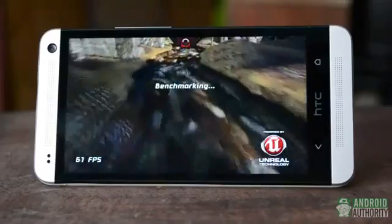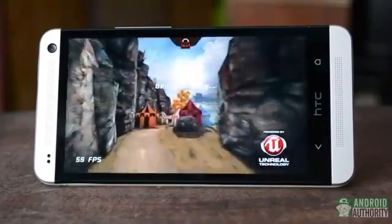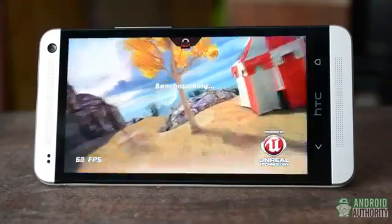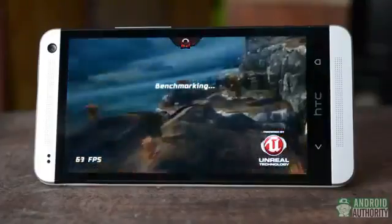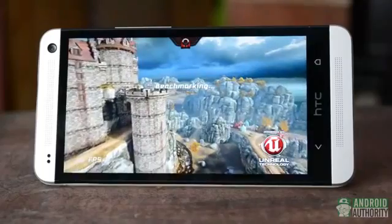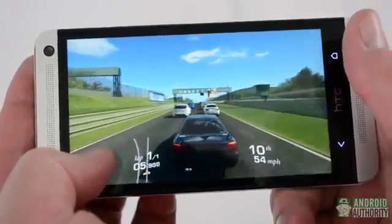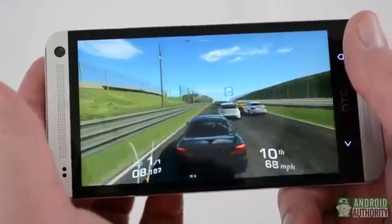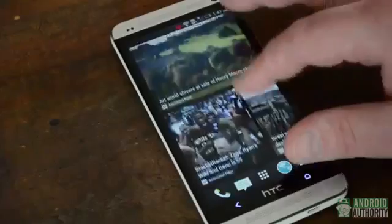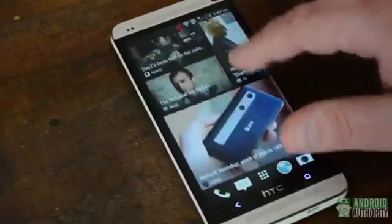The Snapdragon 600 and Adreno 320 GPU were put to work here, and we ended up with an average frame rate of 56.7 frames per second in high quality mode and 57.9 frames per second in high performance mode. This is pretty impressive considering the 1080p resolution. Moving into real-world use, I tried out Real Racing 3, which consistently performed very smoothly without a single hiccup. As you might expect, standard apps launched and ran very quickly.